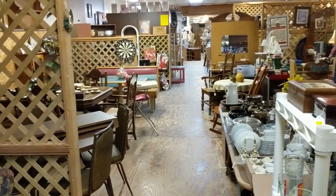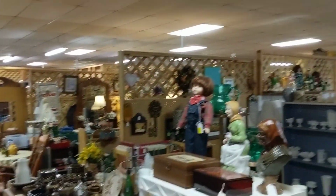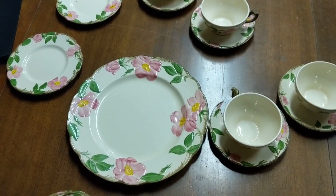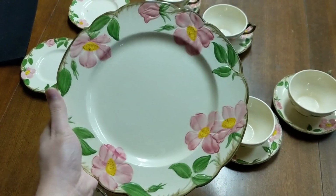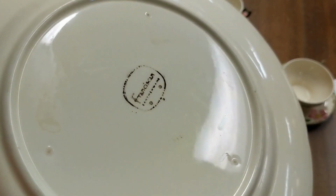So right now we are in the Marion Antique Mall here in Marion, Illinois. It's pretty chilly in this mall. Here we have the cousin of Franciscan Ivy. This is Franciscan Desert Rose, and this is the pattern that Jackie Kennedy was famous for using. So there it is, Franciscan Desert Rose. And there is the TV back stamp.